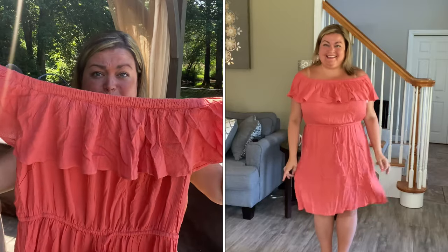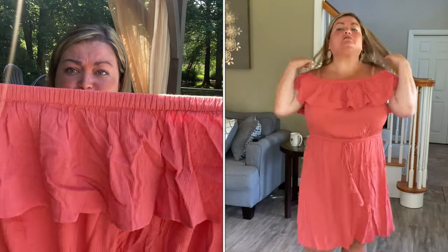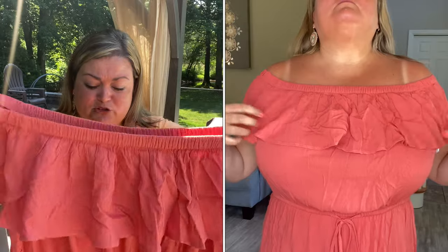I always say when you're getting a dress, you're getting a complete outfit. So not a terrible price. It's an off the shoulder dress, so I wouldn't be able to wear it to work. But if I'm going on vacation or going out to dinner, this would be a nice dress. It's got kind of a ruffle detail at the top too. You can tell there's stretch here, the elastic at the top of the dress. And as I showed you during the try on, it's got the tie at the waistband, which is also stretchy, or elastic.